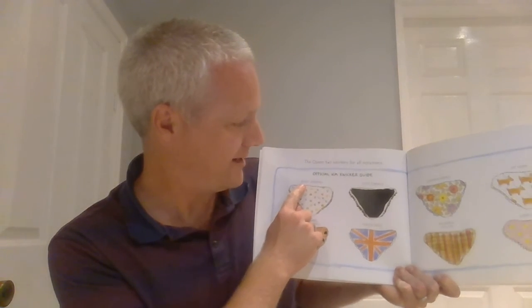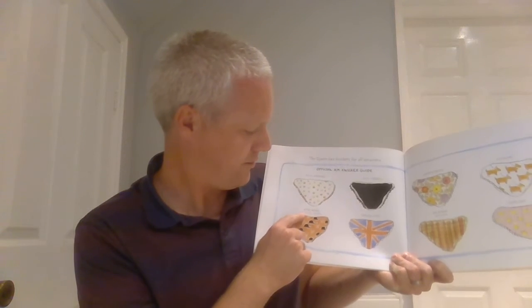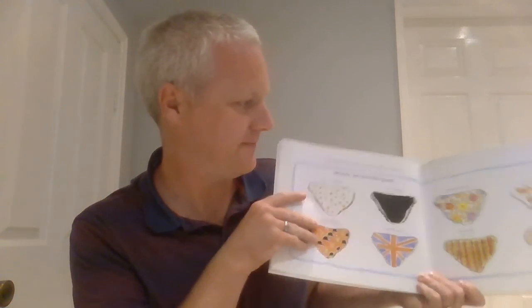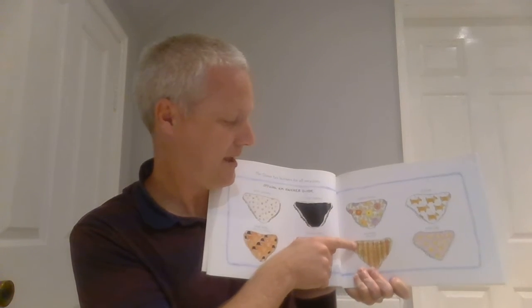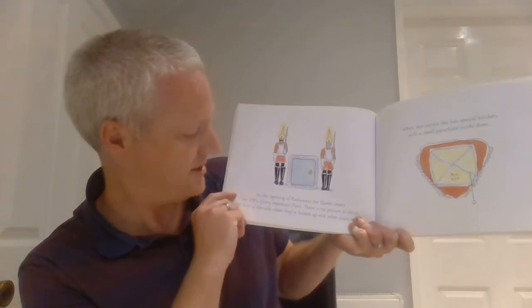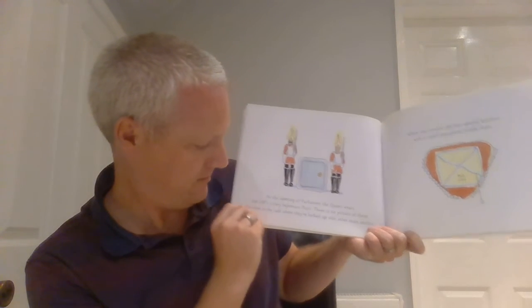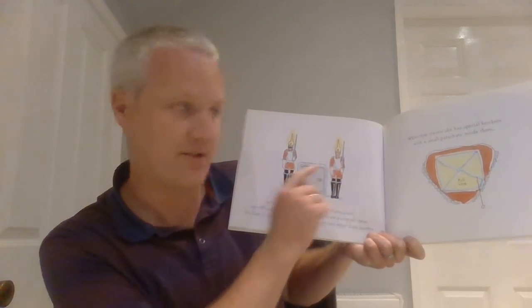The Queen has knickers for all occasions. Royal weddings, state funerals, foreign visits, horse riding with extra padding, garden panties, at home, Balmoral, woolen, and every day. At the opening of Parliament, the Queen wears her VIPs, very important pair. There is no picture of these, but here is the safe where they're locked up with other state secrets.